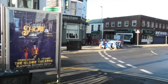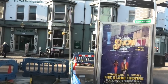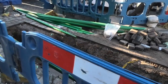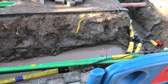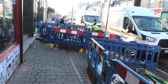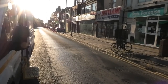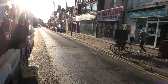I'm just going to show you this. There's where we've just left. And in front, the Washington Public House. And here we see all the gas work taking place, all virtually down Topping Street. Even on a Sunday, yes, the Cadent, they're the gas company, and you can see all the barricades here, this side of the road, and the contractors at work on this lovely Sunday morning. And a view of the other side of the road with all the barricades up and all the work going on for the gas pipes.